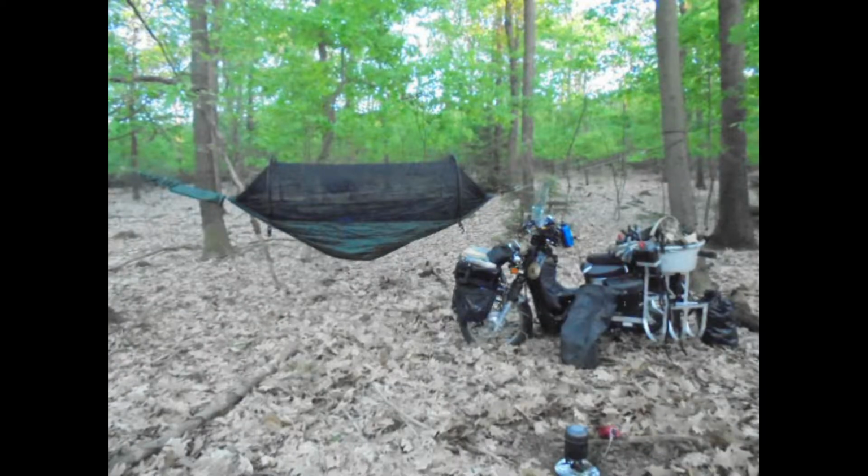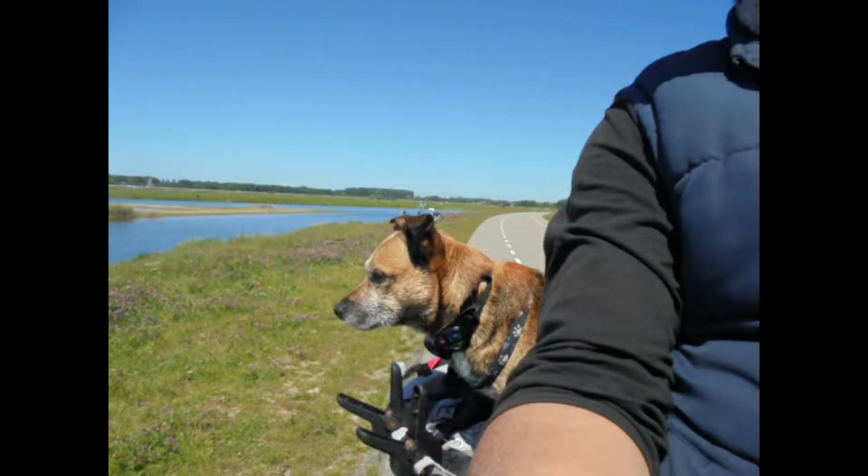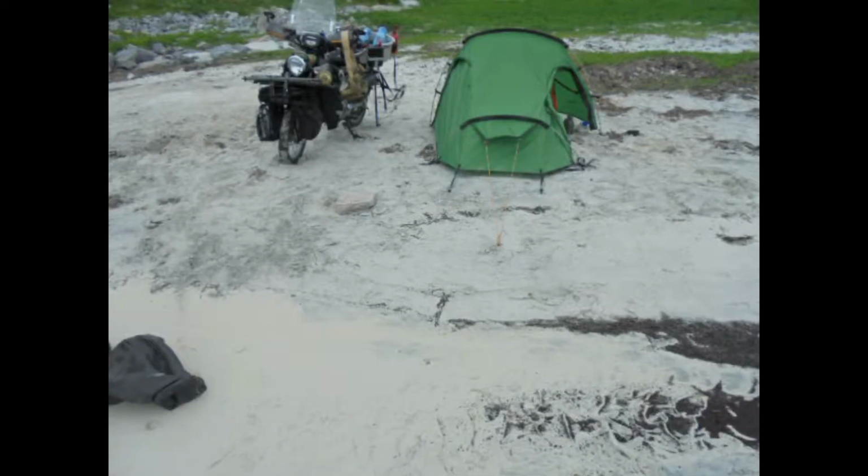There's a Gorilla solar panel on the front. It didn't really work. What did work is this hammock, a DD hammock with a midgie net. Brilliant, very comfortable. In Belgium and Holland, scooters are allowed on the cycle routes, which is just excellent.